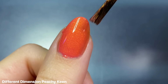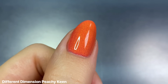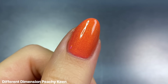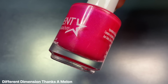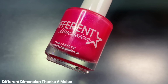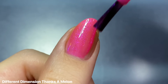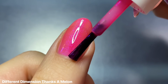I'm honestly not sure if mine has faded in color a little bit because I feel like it looks a little bit more orange than I remember it being, but it is a really pretty orangey coral color. And the other shimmer that I have is Thanks a Melon, which is this really juicy hot pink with blue shimmer. This one is definitely very similar to Lisa from Olive Ave, which is pretty good if you can't find this one anymore because I've had this for a couple of years now.